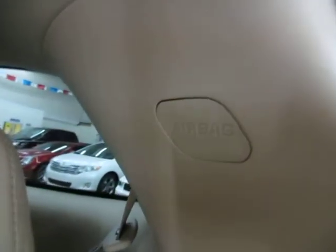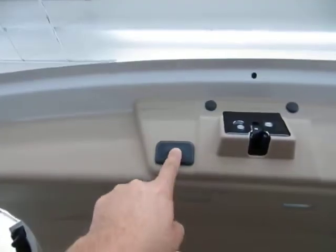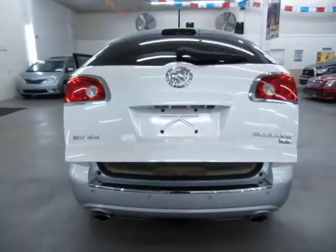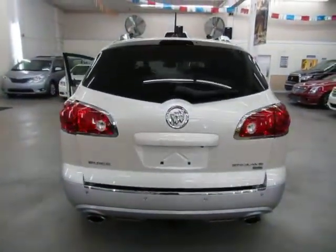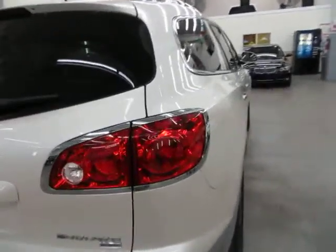You got another cigarette lighter adapter over here for your chargers. And remember I was telling you you get curtain side airbags all the way up to here. Well, on every post. Okay. Now to close the tailgate, you can also just press here. It has a little chime to let you know it's going to close, and also the tail lights flash twice. So if you're not paying attention and you can see it, it doesn't hit you in the head.